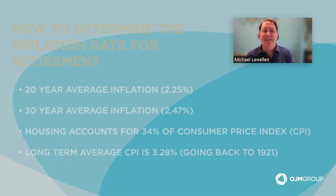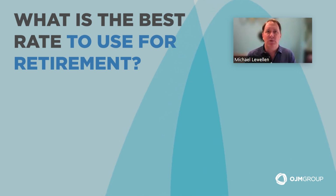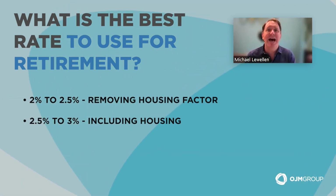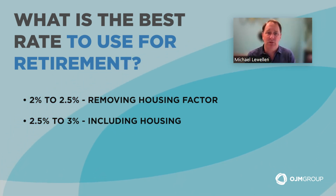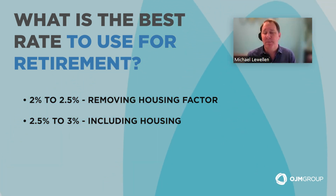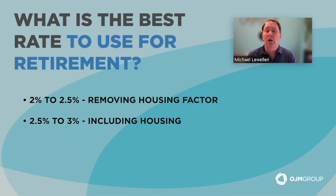So when we're trying to decide what's the right number from an inflation standpoint, we say, for most of our clients, their intention is to not be exposed to housing. So not to be paying a mortgage. Rent is a big part of that number as well, too. So the majority of our clients are homeowners.